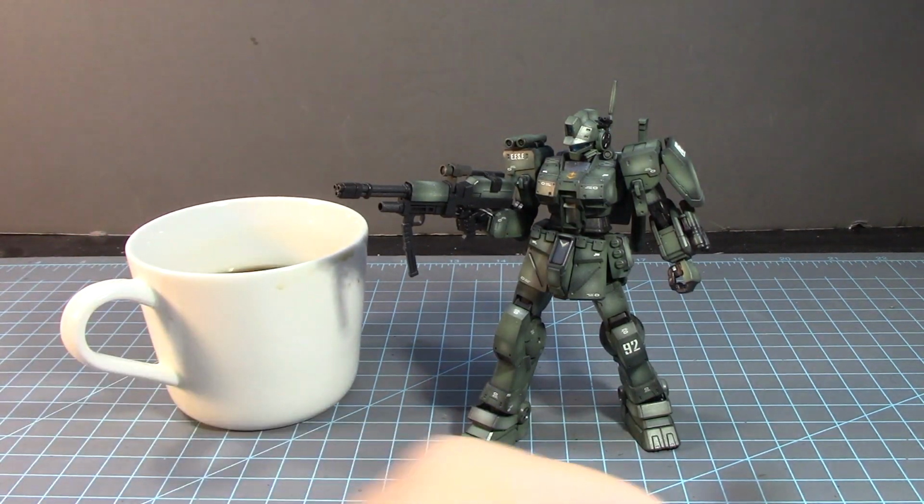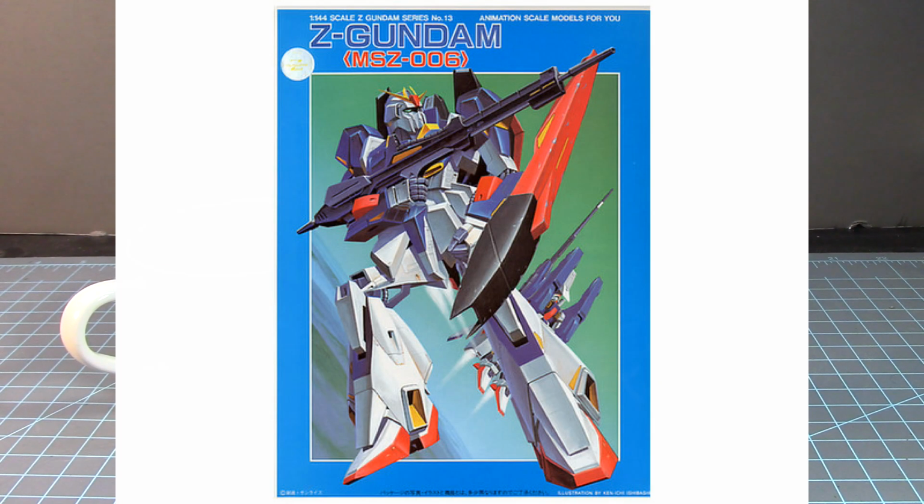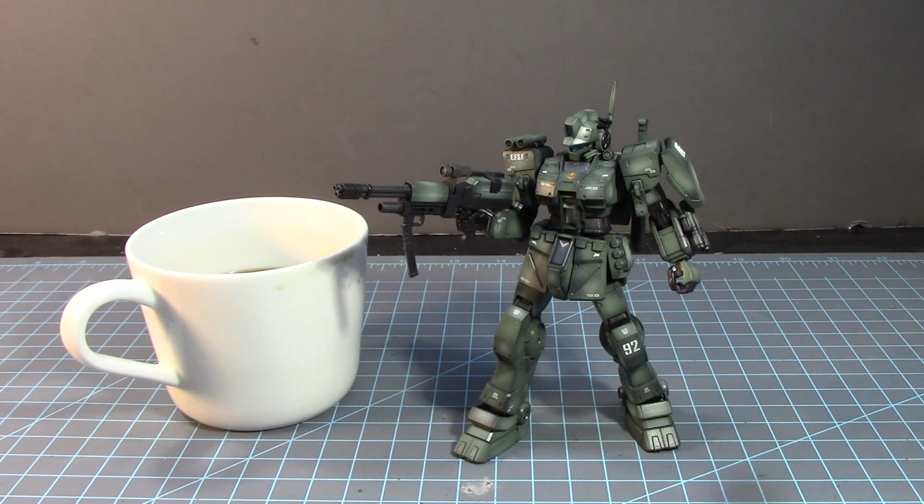Now, mind you, I have never... No, let me rephrase that. I haven't built a Zeta Gundam since the late 80s. That's how far back I go. Because I still remember my first Zeta, and that was the original 1/44 scale Zeta Gundam. I got it at a hobby store, one of those mom and pop hobby stores that I remember back in the old days, you could say.